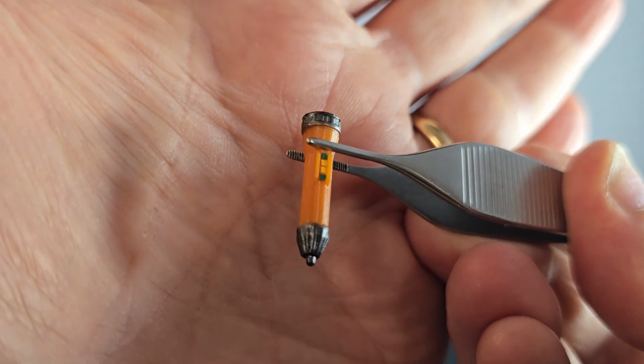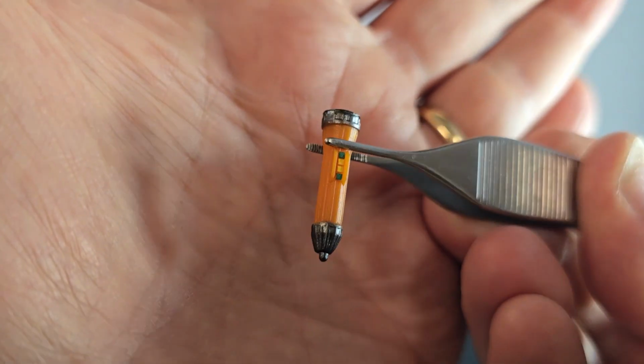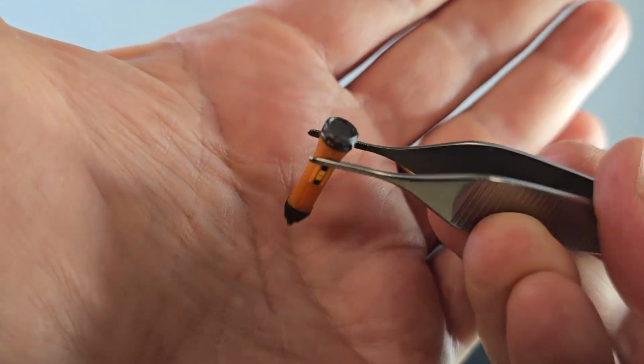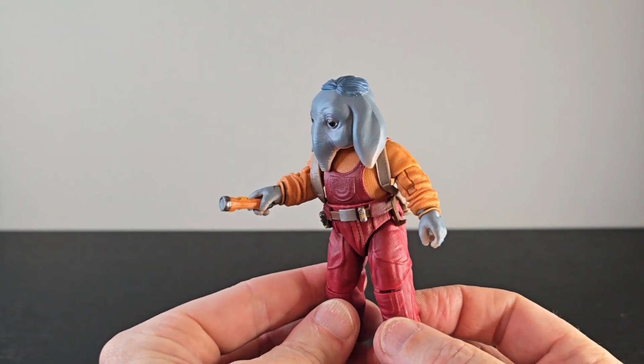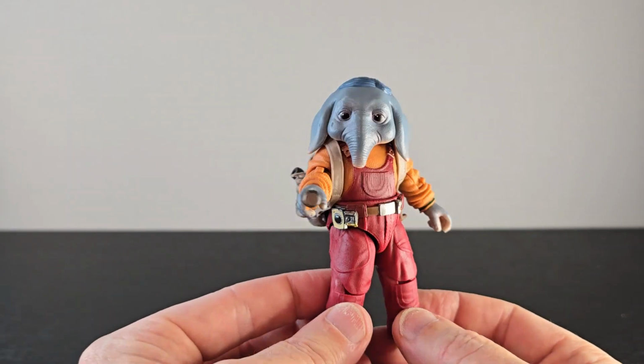And here's the flashlight that comes with Neel, and I think this looks good. The orange is very nice. Got some buttons there, some dark gray paint, and some silver paint on that side. It's a pretty cool looking flashlight. And it goes in the right hand very well, and you can actually point it out like he's pointing it at something, trying to illuminate something. I think that looks pretty good.